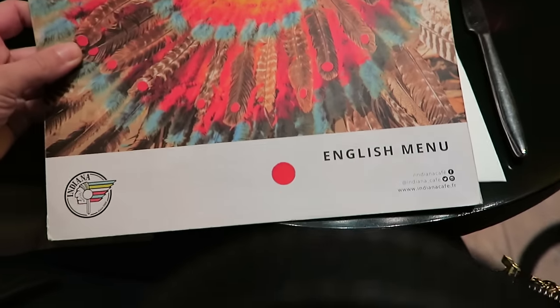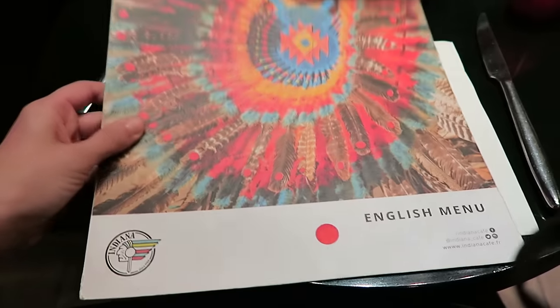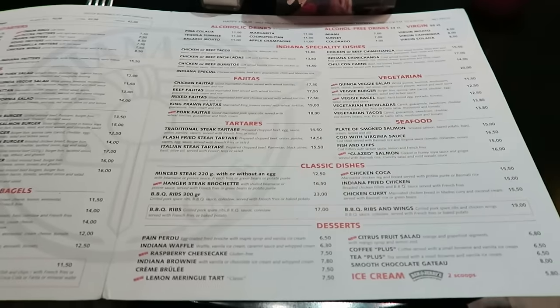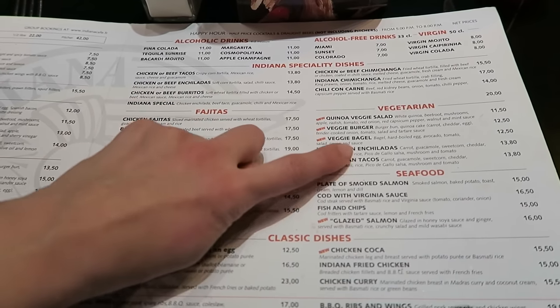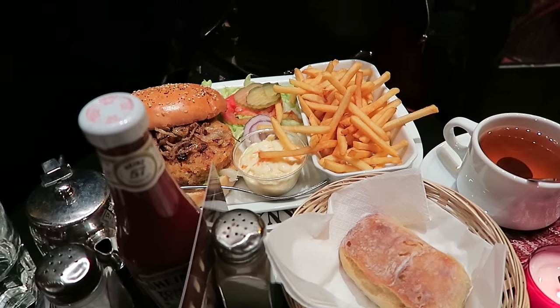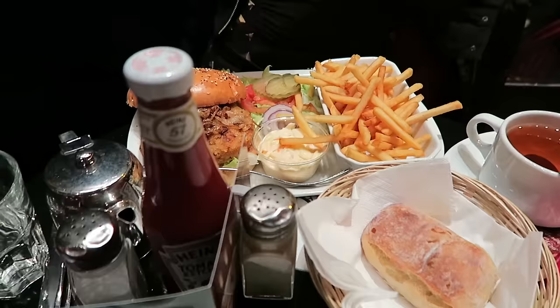Wow, we actually made it to a restaurant. Small restaurant. It's Indiana Cafe, and we have an awesome view because we're sitting at the window. And the reason why we wanted to eat here is because they have a lot of vegetarian options. Look at this. Veggie salad, veggie burger, bagel, vegetarian enchiladas, tacos. Oh my gosh, I almost took the veggie burger. It's with a quinoa patty.